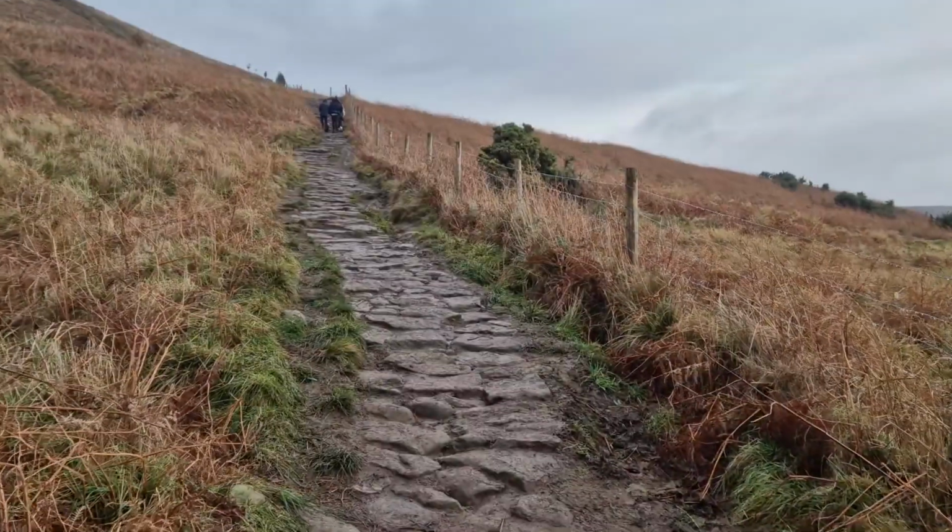So guys, onwards and upwards. We're just having a little bit of a shower of drizzle at the moment, but quite frankly that's quite cooling and pleasant as far as I'm concerned. But yeah, we're ascending Roseberry Topping now. Won't be long before we're at the top of it. Almost there.